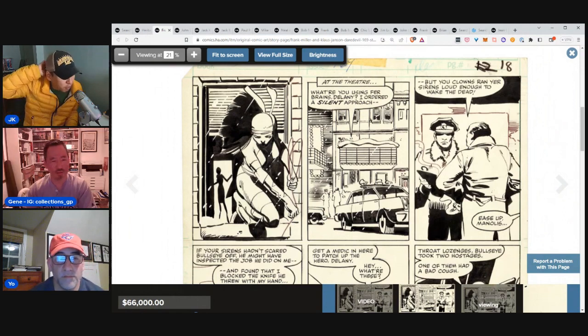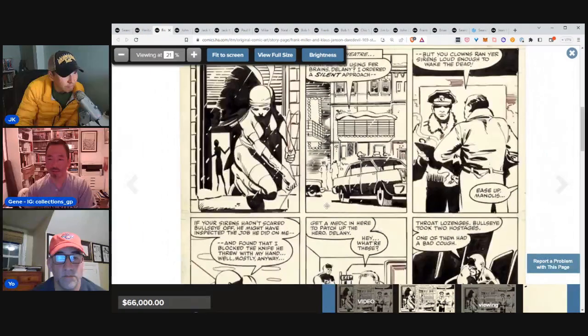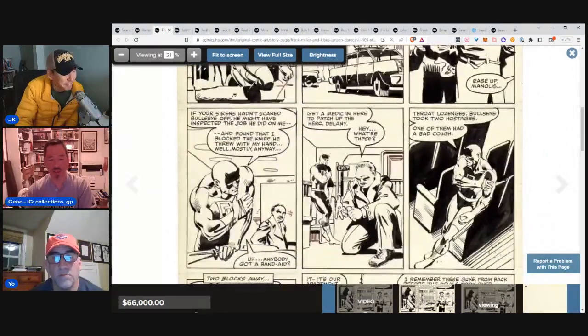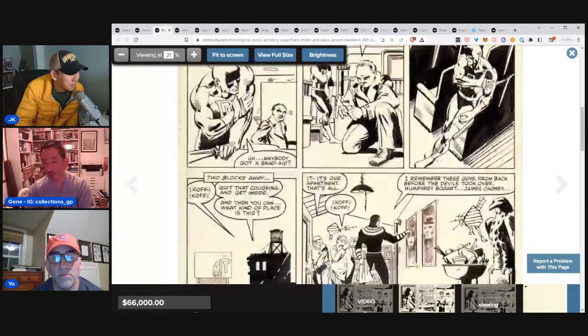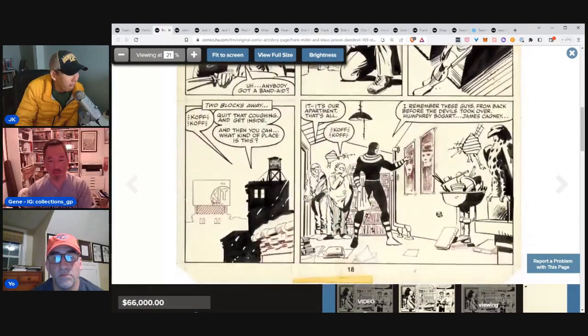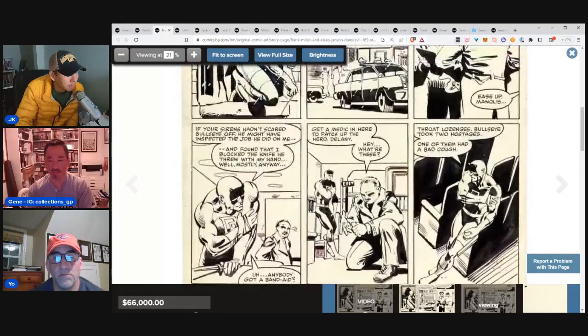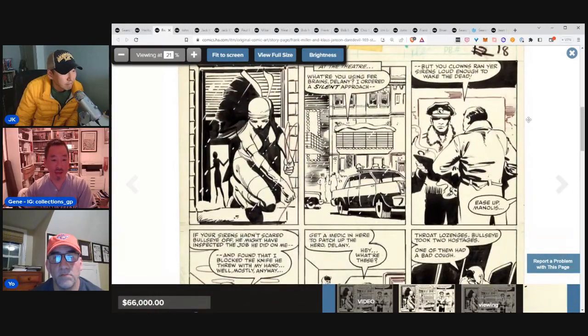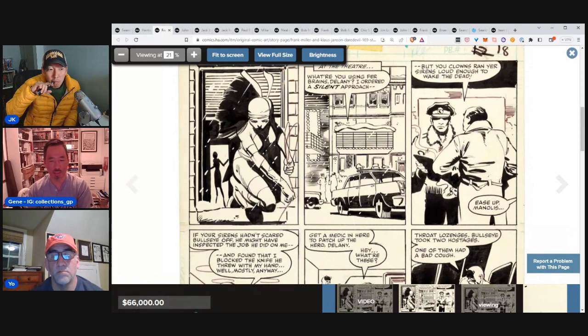Somebody posted a comic, I believe it was a Comic Art Tracker sold listing, which said 150. It's my understanding that the purchase price was there or higher, so I suspect he was just trying to get his money back out of it. So do the math: 150 to 66, minus Heritage's cut. It's bad.